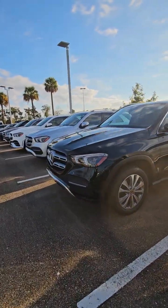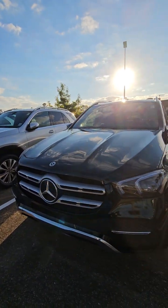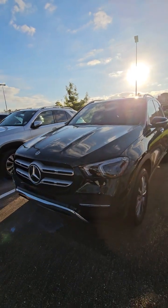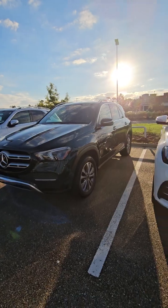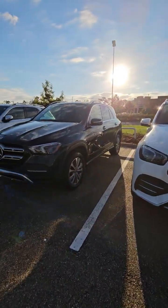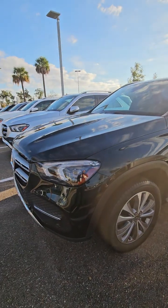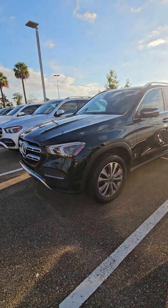Now the GLE, this one is not going to have a third row. The new GLEs do have an option of getting the third row, but if you're going to go with that third row, you might as well just go with the GLS 450, because in a GLE it's a very tight third row, but they do have it as an option on new vehicles.